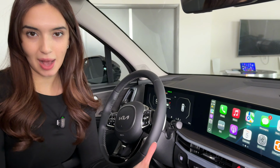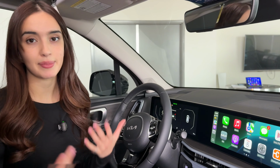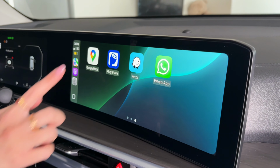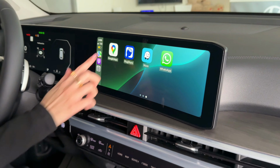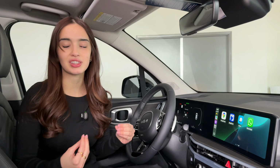So depending on what kind of apps you have downloaded, if you have an EV, you probably have a ton of charging apps or mapping apps, music apps. It should all be there as long as it's got CarPlay compatibility. So things like PlugShare, even Waze, Google Maps, although it's not typical Apple software, it's still very easy to use on this interface. I personally use Google Maps all the time, and all the icons, everything just flows so well.